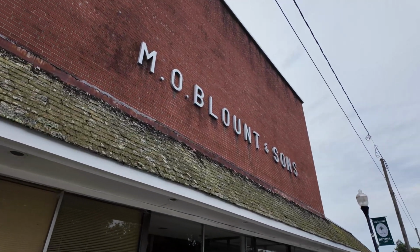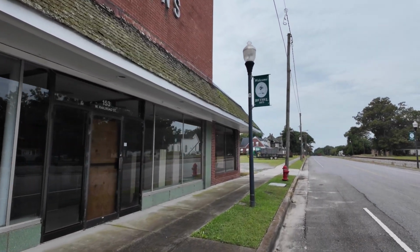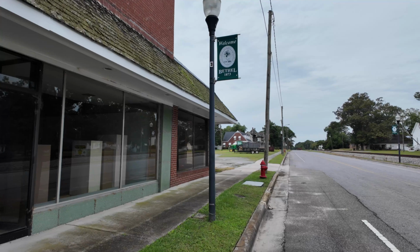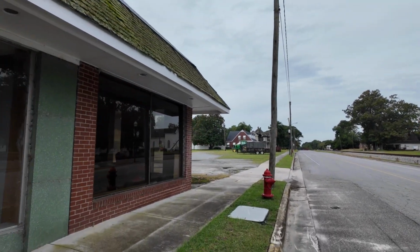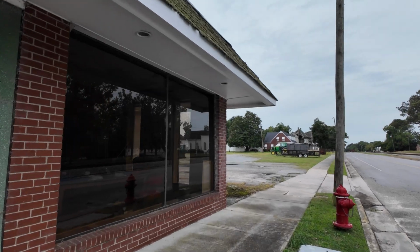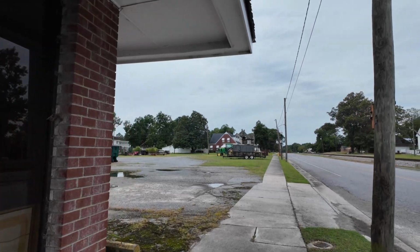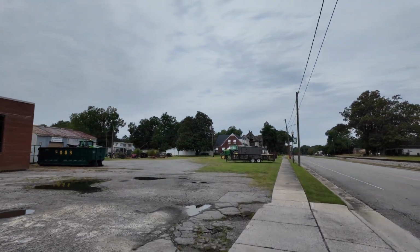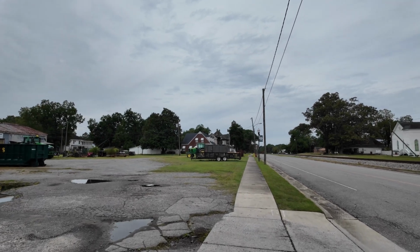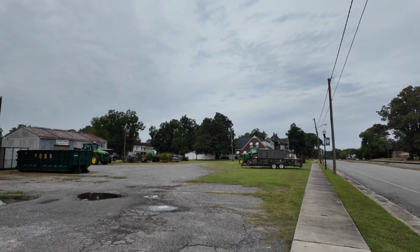M.O. Blount and Sons, I think it's Blount. Yeah, I saw that name for the first time down in Edenton, North Carolina. And the family down there, they had a historic house right there at their waterfront park, and talked about the woman that lived there. So I guess they're all over. Big name down in this area, I suppose. Y'all let me know if you're one of them or know them.